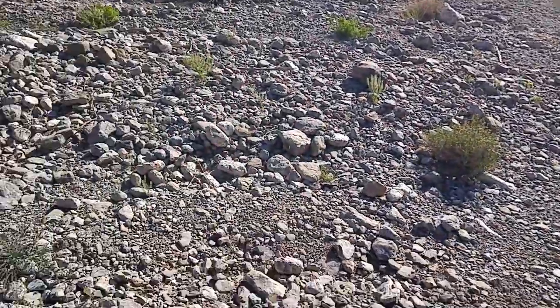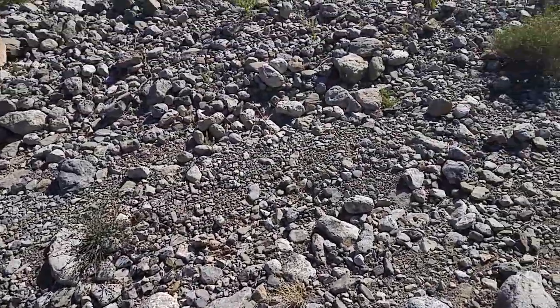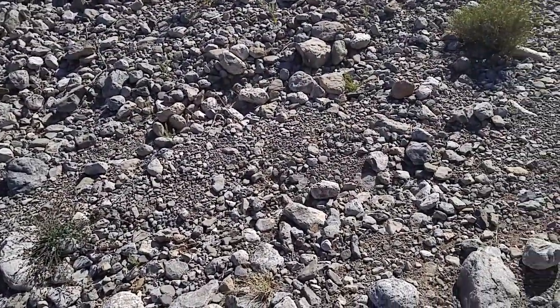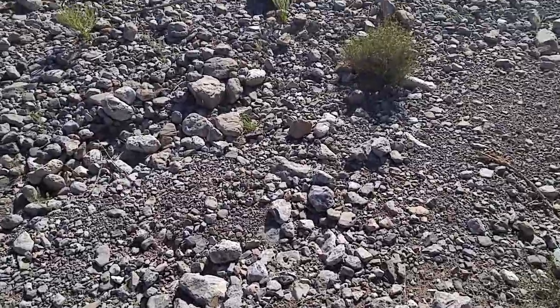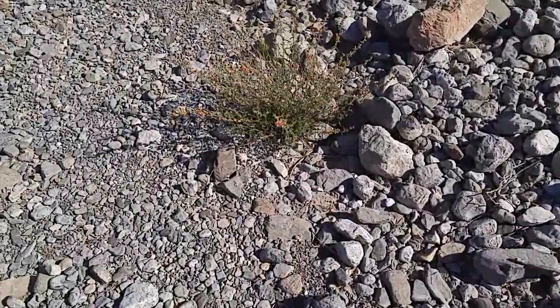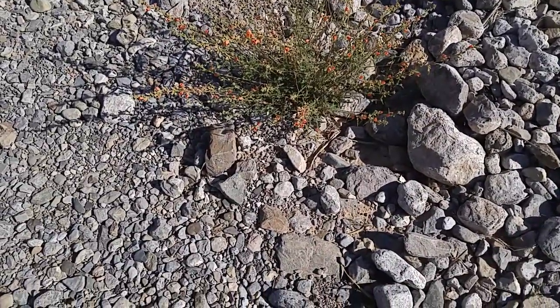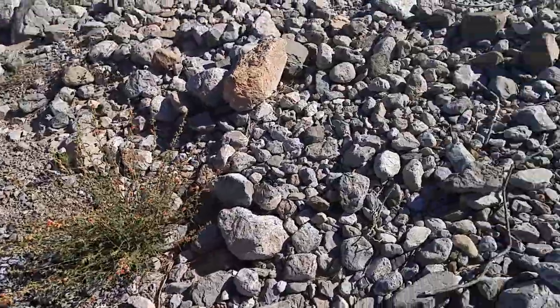I don't know. There's some pretty flowers. That's my reward for walking all this way. Yeah, there's all kind of pretty little brooms if you take time to look at them. Most people don't. They just get busy taking selfies and stuff. This one has some red blooms on it, if you can see it. I don't know what those are. But anyway, let's go, Rusty. Come on.